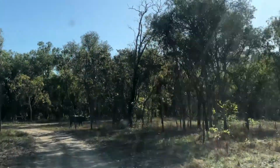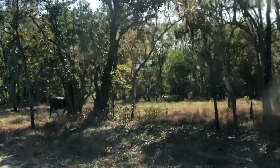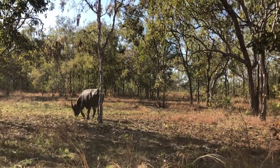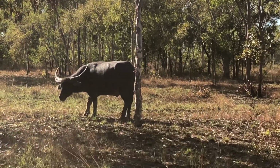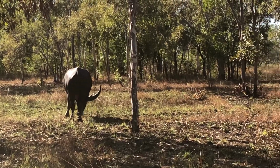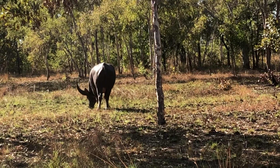Have a go at the horns on that. He's big. You got a close up on him? Get the horns, yeah. Got it? Mm-hmm. He's big. G'day, mate. Those horns are huge. Imagine getting charged by that thing.